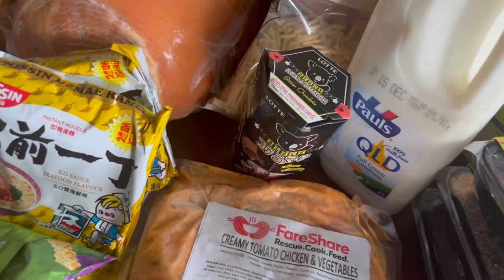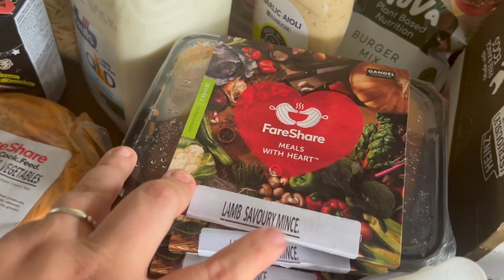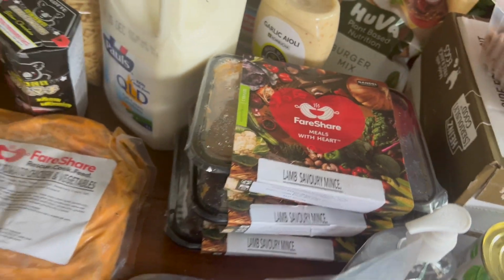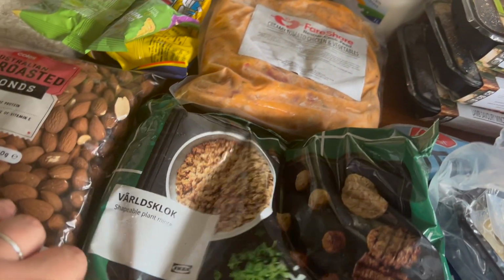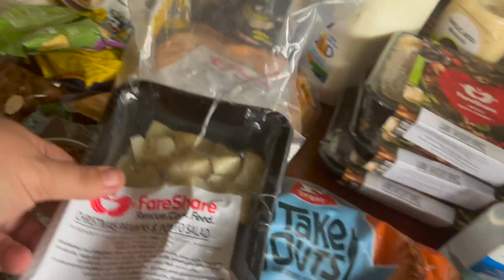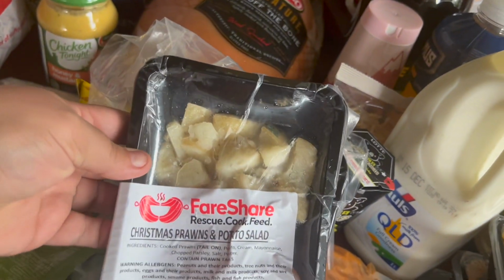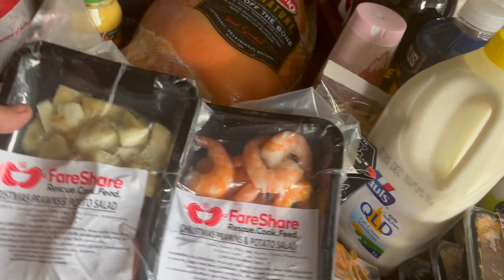Some of the instant meals, there's a creamy tomato, chicken and vegetables, and then some of the individual ones, lamb savory mince, it looks like those ones are. Some of the plant-based mince, shapeable plant-based mince. There's a set here of Christmas prawns and potato salad is what it's listed as. So one dish appears to be potato salad and one dish appears to be prawns.